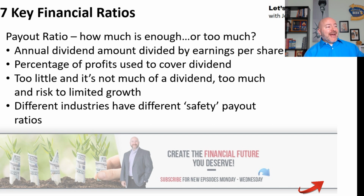Okay, and this is going to be the annual dividend amount, so those 4 quarters of dividends. Remember, dividends are paid 4 times a year for most companies, each quarter. So you take the single dividend paid and times that by 4. So the annual dividend amount divided by earnings per share. Okay, so this gives you the percentage paid out each year by that company, the percentage of their earnings paid out to cover the dividend.